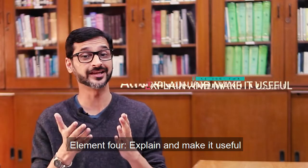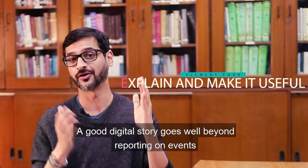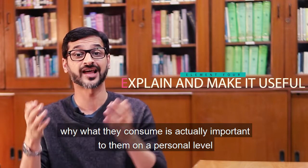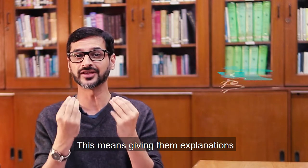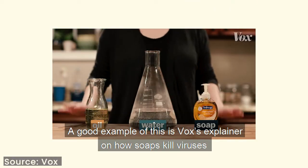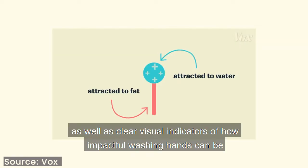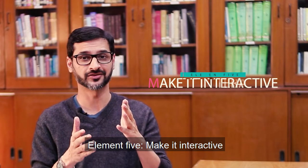Element 4. Explain and make it useful. A good digital story goes well beyond reporting on events. It has to explain to the reader why what they're consuming is actually important to them on a personal level. This means giving them explanations. A good example of this is Vox's explainer on how soaps kill viruses. It provides a mix of animation to explain the science, as well as clear visual indicators of how impactful washing hands can be.